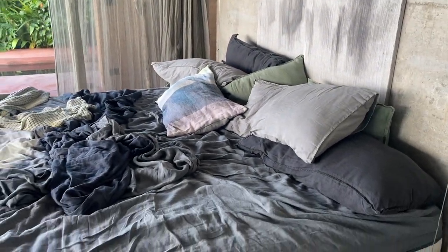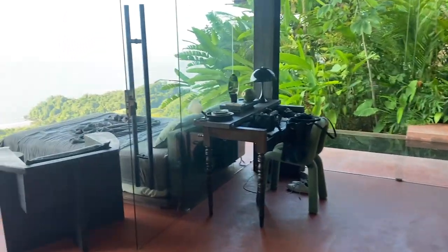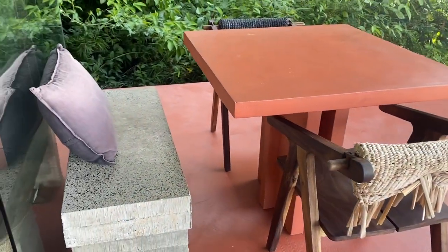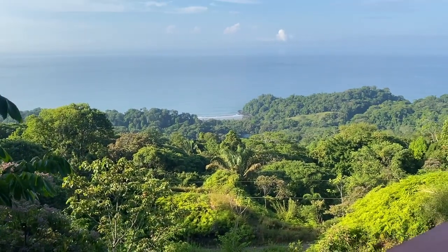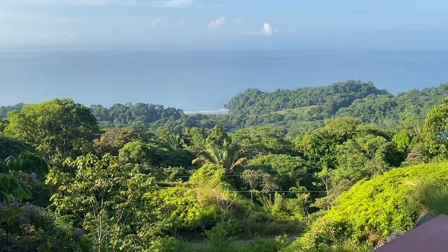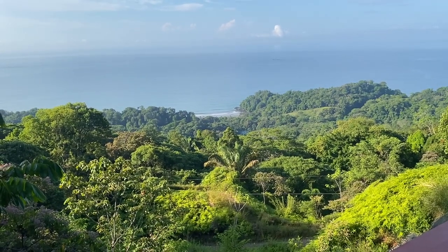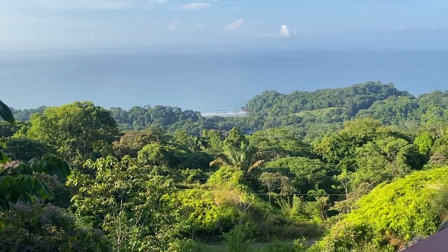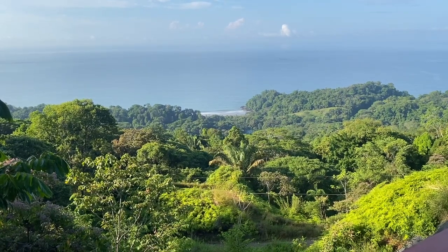The bed on the inside, there's a desk over here, but then there's a bed on the outside, and then some seating. And then look at this view. We literally just woke up and just sat and just stared at this, because how could you not? This is so beautiful. I'm mesmerized all over again just looking at it.